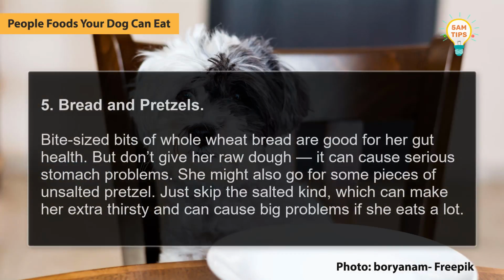5. Bread and pretzels. Bite-sized bits of whole wheat bread are good for her gut health. But don't give her raw dough, it can cause serious stomach problems. She might also go for some pieces of unsalted pretzel. Just skip the salted kind, which can make her extra thirsty and can cause big problems if she eats a lot.